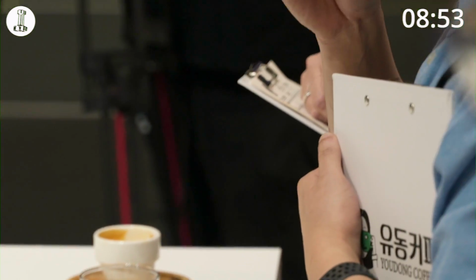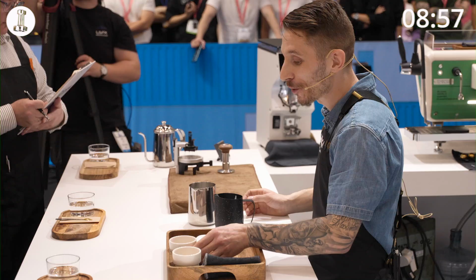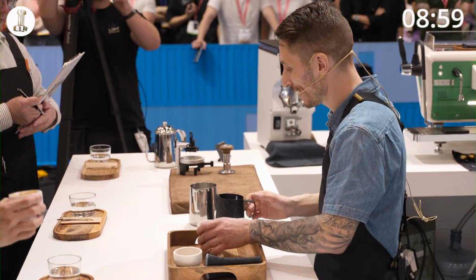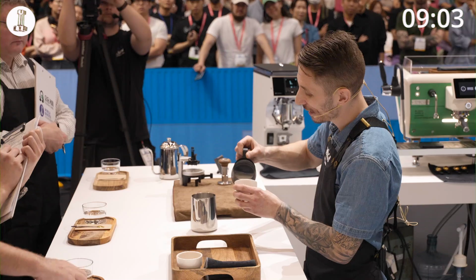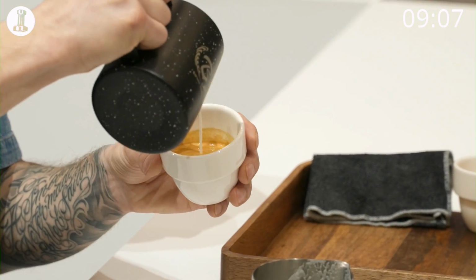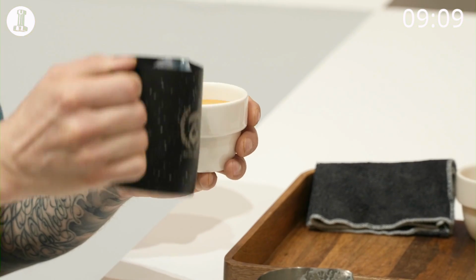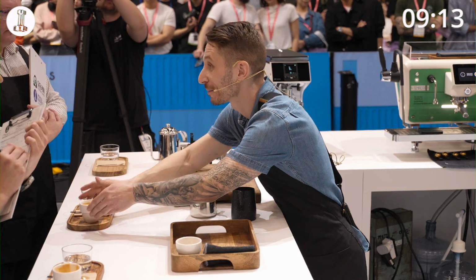So, I'm steaming the milk to 60 degrees today to break down all those simple sugars, elevating sweetness, and at the same time I found out that this temperature provided the best taste experience. Please enjoy.